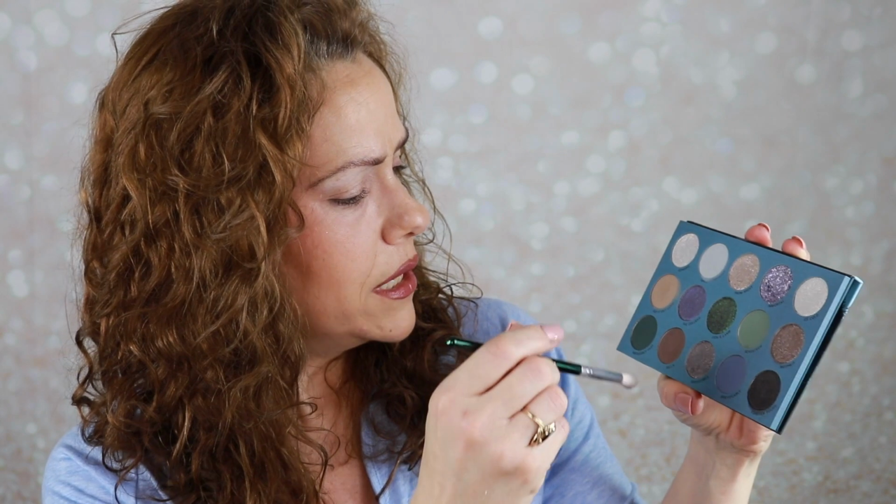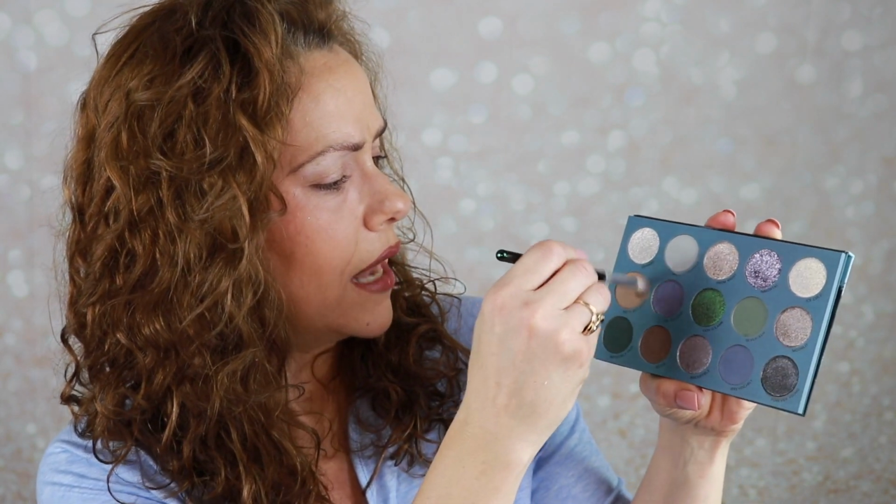I'm gonna go in with my MOTD eye-catching crease, and I'm gonna start with Say It Out Loud. It might be too light, but let's see. No, it's good. This would be a good transition shade if you have a skin tone close to mine. It's just a nice place to start.